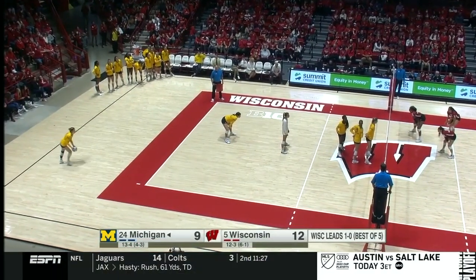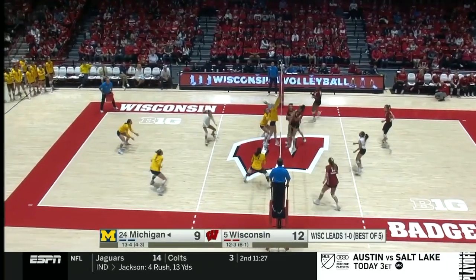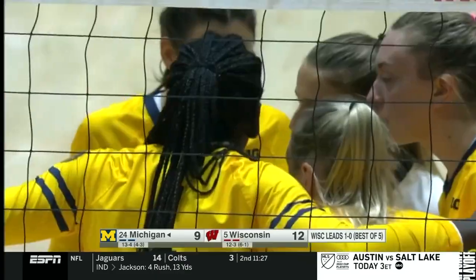Michigan using the two setters here today. Went to it last match, and every indication is that's where they want to go with it. But that heads out of play. Off of Michigan, point Wisconsin.